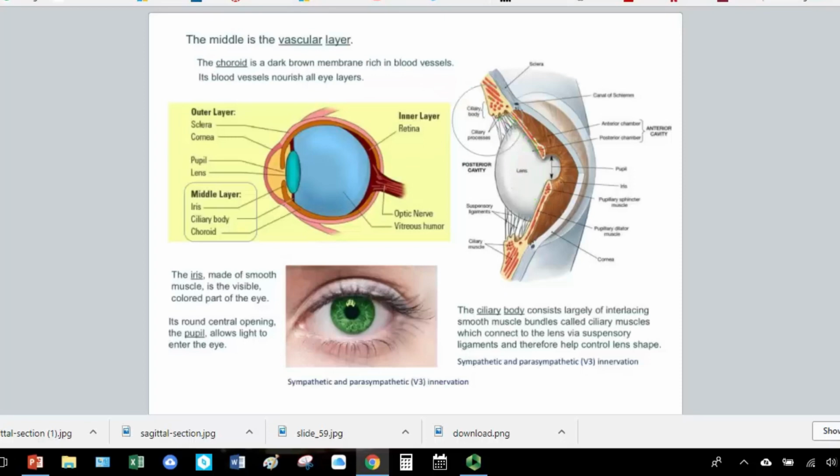Okay, then we have the iris. The iris is also made up of smooth muscle, and this is the visible colored portion of the eye. So here's the iris right there. This is what we're seeing right there, that green area. And then it has a round opening in it, and that's the pupil. So there's the pupil. And the pupil allows light to enter the eye.